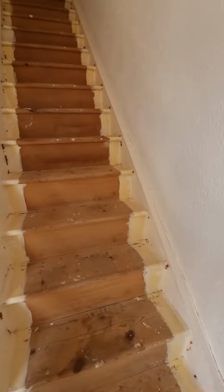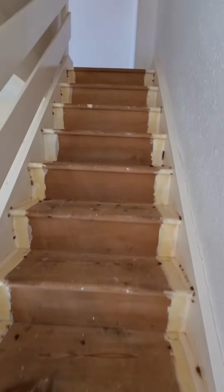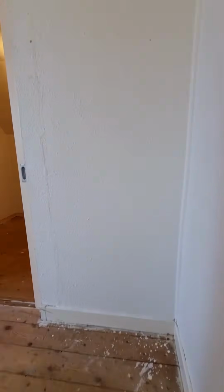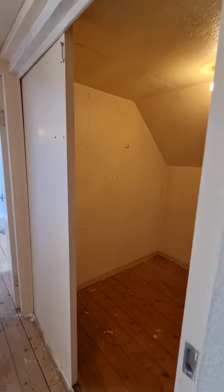And we'll pop upstairs and see the 2 double bedrooms and this unique cupboard up here. So, a good sized walk-in cupboard.